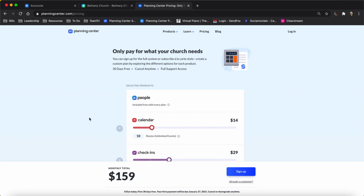One of the great things about Planning Center is that you only pay for what you need. Some other church management softwares are all in one. You pay one price and you get all the features that they have to offer. With Planning Center, you only pay for what you want to use.